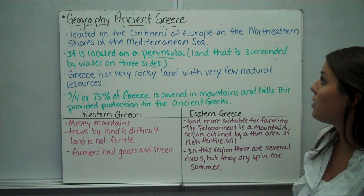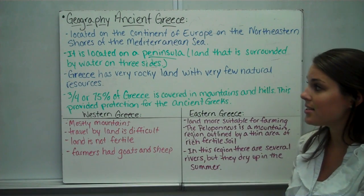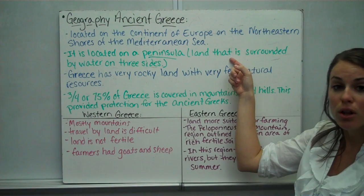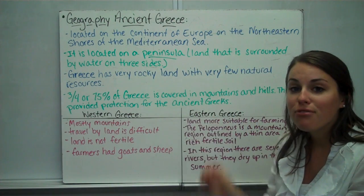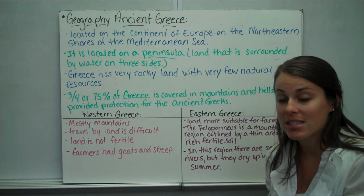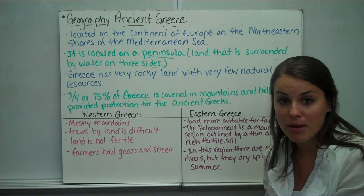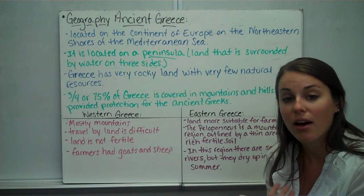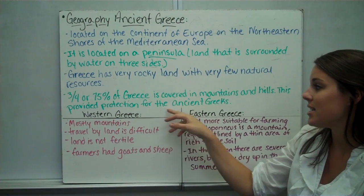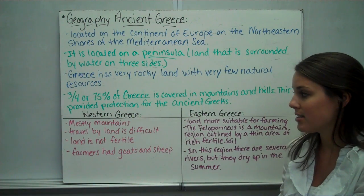Located on the continent of Europe, on the northeastern shores of the Mediterranean Sea is where you can find Greece. It is located, again, on a peninsula, which is land that is surrounded by water on three sides. Greece has very rocky land with very few resources. That's very different from the Fertile Crescent region of Mesopotamia and the Nile River Valley of Egypt. 3/4 or 75% of Greece is covered in mountains and hills. This provided protection for the ancient Greeks.